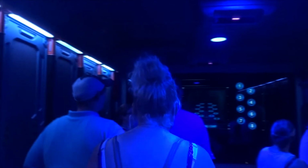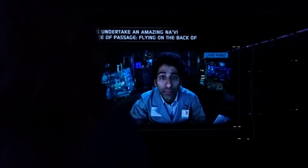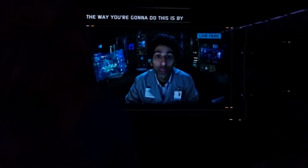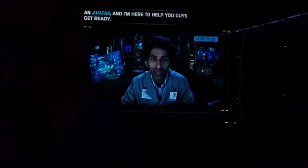Wow. System's ready. Please make sure you can all see the screen. Okay, Dr. Stevens, they're ready. Can everyone see me? Great. Welcome to the Avatar program. Soon, you're gonna have a chance to undertake an amazing Na'vi rite of passage, flying on the back of this powerful animal called an Ikran, or as we call it, a Banshee. The way you're gonna do this is by being matched to something called an Avatar. And I'm here to help you guys get ready.